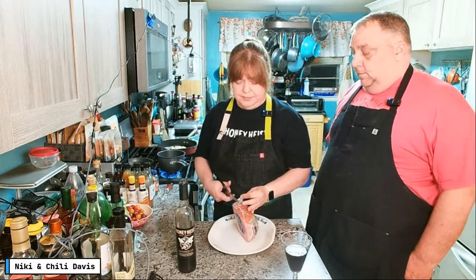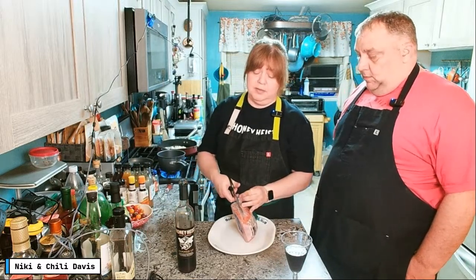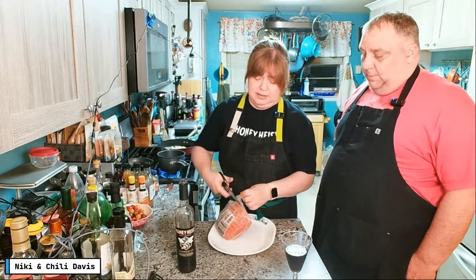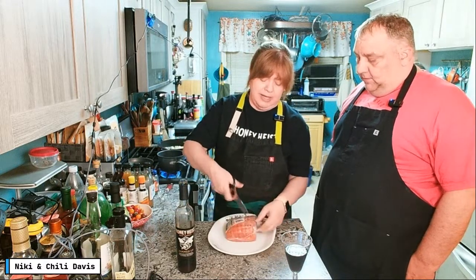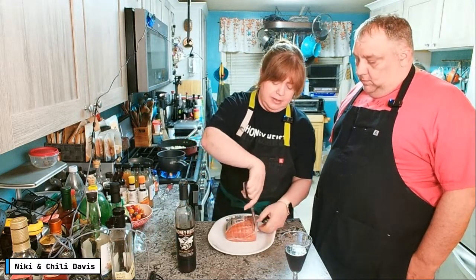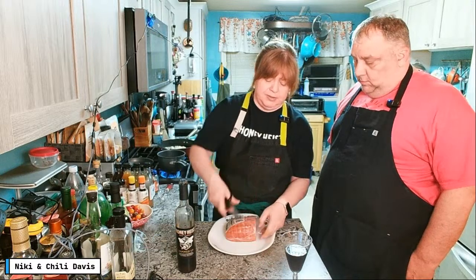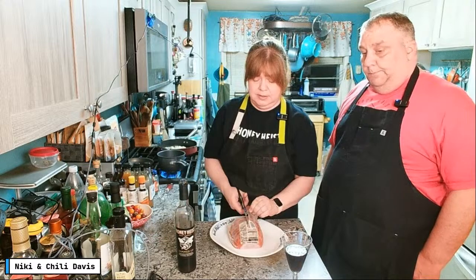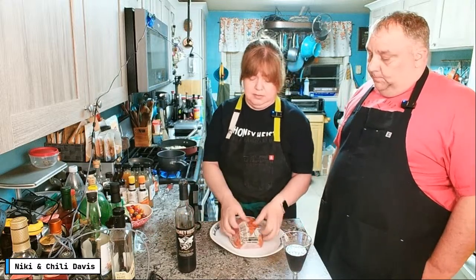When you find ham on sale, if you're a ham eater, buy it and freeze it if you've got room in your freezer, because it doesn't go bad. No, and I don't know why ham is always so expensive. These make great sandwiches too. Sometimes I just find we have sandwich hams as opposed to the stuff you get in the deli.